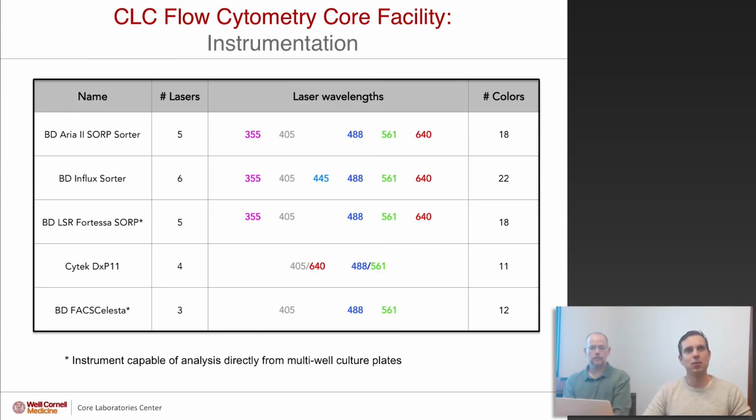And briefly, let's summarize the equipment we have available. Some of you might be familiar with these. We have 2 sorters in our facility, a BD Aria with 5 lasers and a BD Influx with 6 lasers. They also have a bunch of parameters, so we're pretty much able to do anything you can think of in flow cytometry on these 2 instruments. And we have a variety of analytic instruments. We've been adding analytic instruments steadily the last couple of years as the need arises. Our most advanced instrument at this time is a BD LSR4 Tessa, again with 5 lasers and 18 parameters.